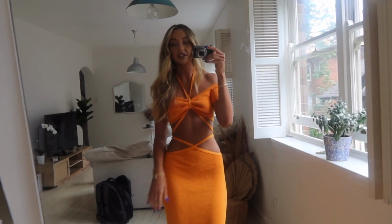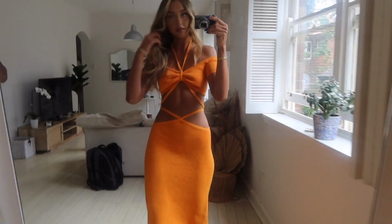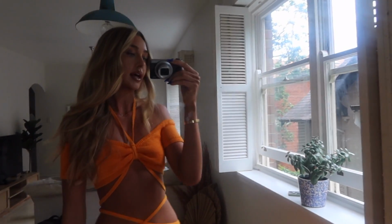I've had it for ages, and because I'm so tall I just felt like it wasn't quite flattering because it's quite short on me, but I like it. Let's wear it. So this is how the hair turned out. You can already see it's dropped a little bit, but it just keeps its shape really nicely, just stays really voluminous and bouncy.